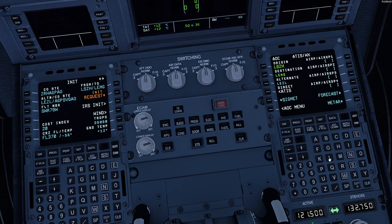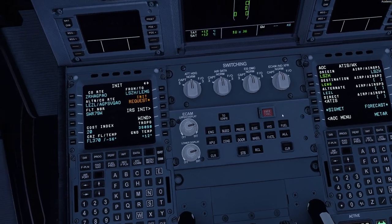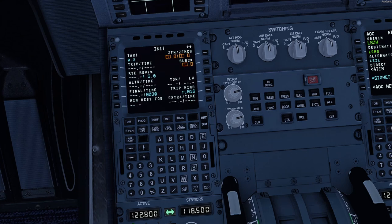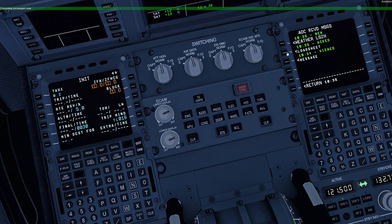We'll get the weather, although I have seen what the weather really looks like. We'll come to the next page. Actually, no, we want to go to the wind, request them, and then we can go to the next page, like so. Then we come to the load sheet. Crew boarding starting.